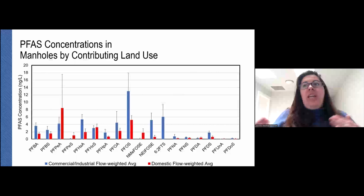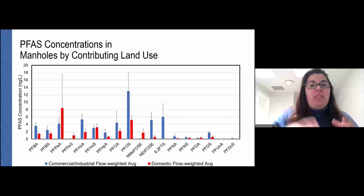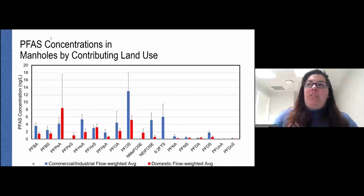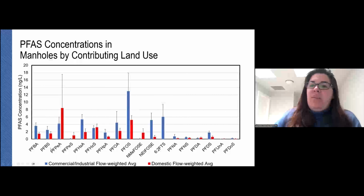We also wanted to look at what the concentrations are in commercial and domestic areas. We were able to utilize the sewershed, using the manholes that were single sector by contributing land use, to see what these contributions are. If we look at the PFAS concentrations, you can see that the commercial and industrial concentrations were in general higher than the domestic. Of course, there is PFPEA that was the exception.